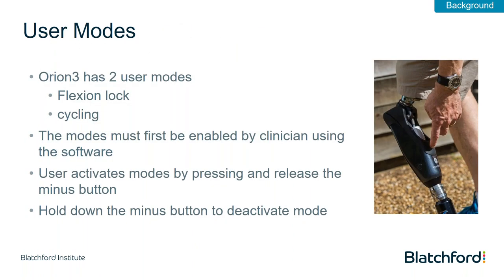Moving on to the user modes, the Orion 3 has two user modes. It should be noted that these modes must first be enabled by the clinician using the software.